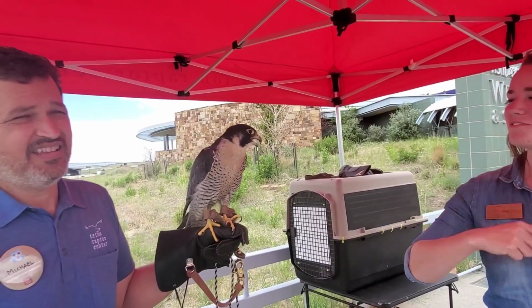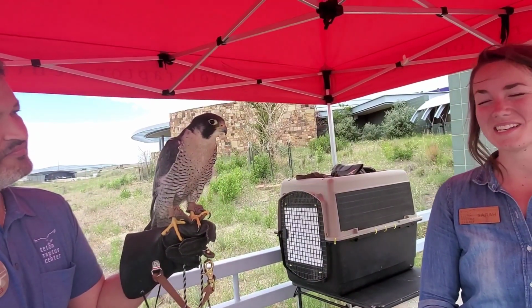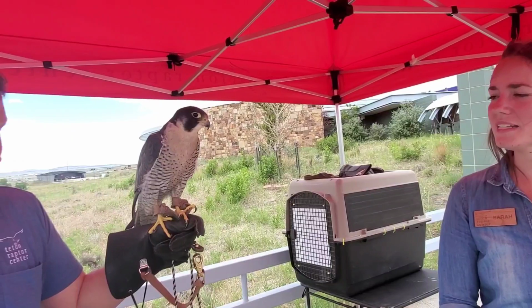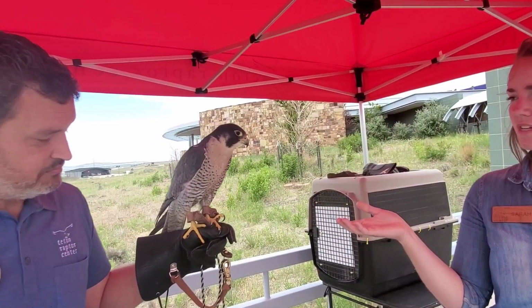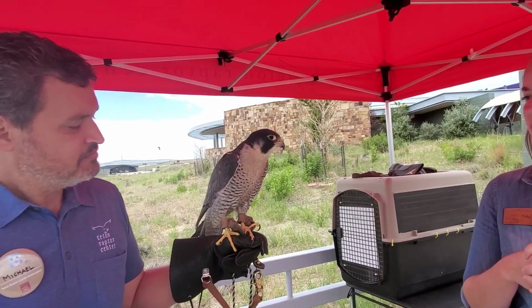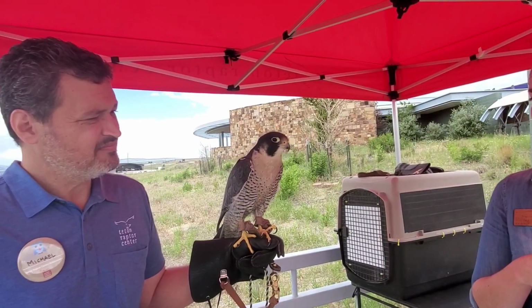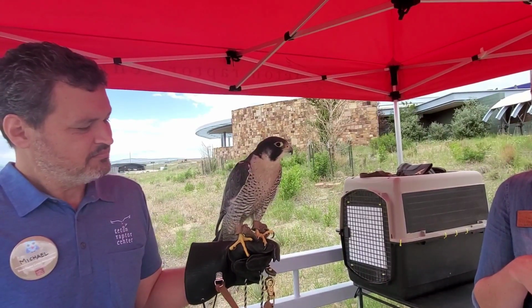The average lifespan of a falcon in the wild would be between 15 and 20 years, 20 being exceptional. Wow. But this guy, like I said, he's 6 years old this year, and with us in captivity, he could live much longer than that. So he could live to be upwards of 20 years old. Being 6 years old, he's just a teenager, and he works with me.